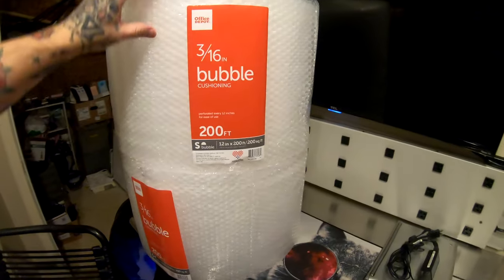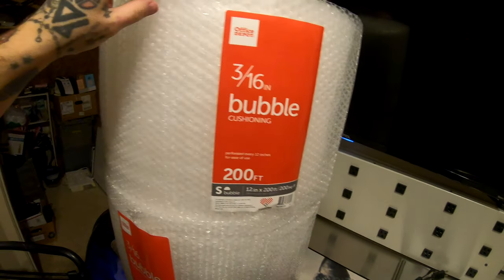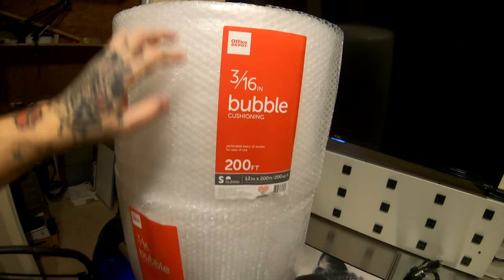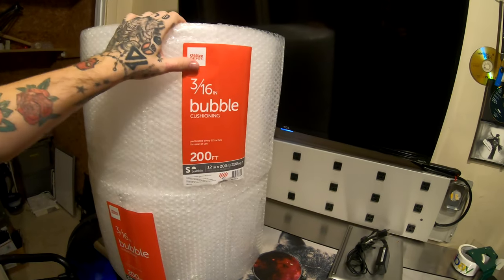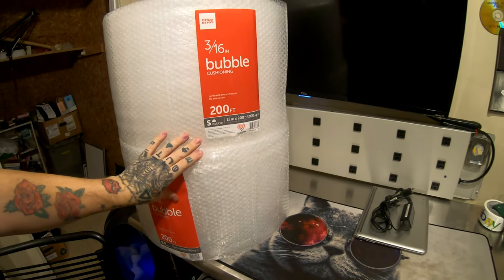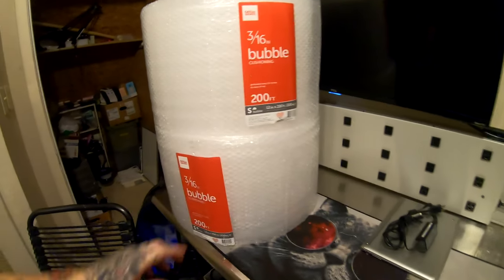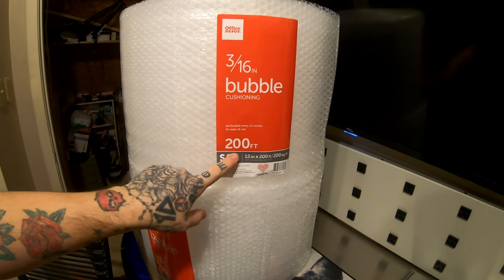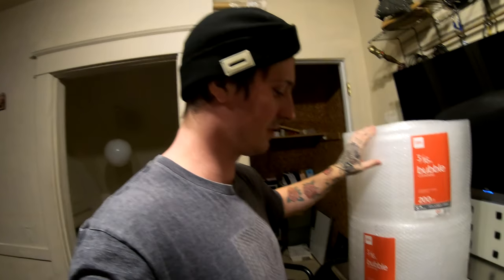So I just ran and got some bubble wrap. I got 2 of them, the 200 feet, the small bubbles. I paid $17 a piece, so it comes out to about $34 for the both of them. I use probably 2 a week. So I'm going to look online to see if I can find it for a better price, but I haven't done that yet. I've just been getting this stuff.